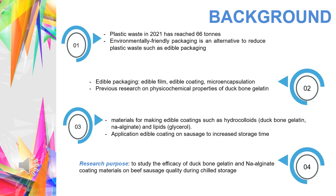The main purpose of using primary packaging is to protect the product from damage. Sausage casing generally uses plastic. Casing substitution with environmentally friendly material such as edible coating is a new trend in the packaging industry. Previous research reported that edible coating from CMC, soybean, and chitosan was able to protect product from spoilage.